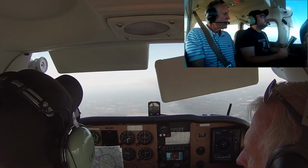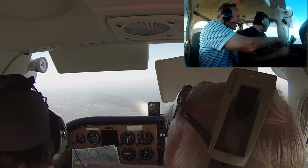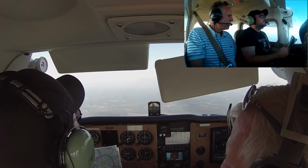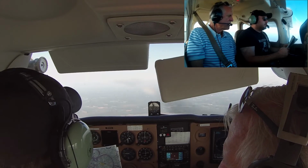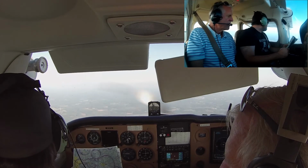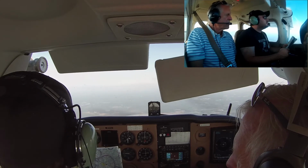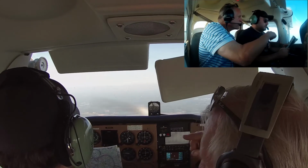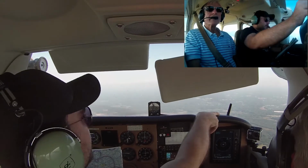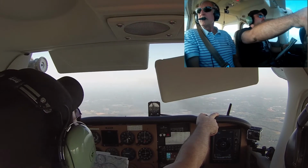When you get close to Atlanta, it gets so busy because there are so many things. That's why they block it out in yellow. Yellow means it's densely populated. Yellow is where all the money is. That's Monroe. Oh, there's the airport. So we're right on course.